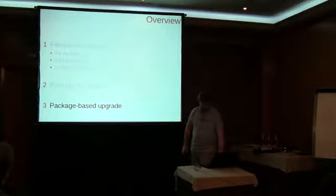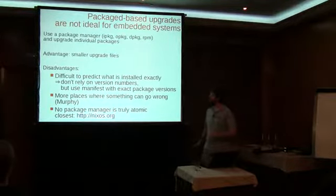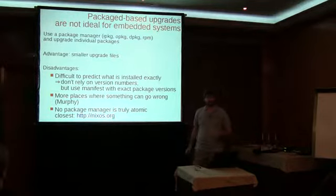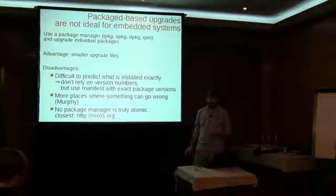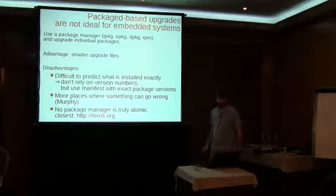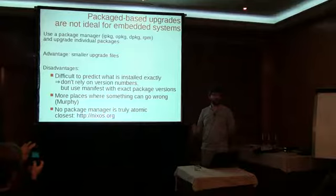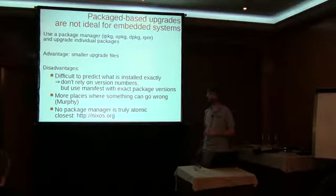The final thing I would like to talk about is package-based upgrade. A lot of text, I'm sorry for that. Basically, my main message is stay away from it. Package-based upgrades are not ideal for embedded systems. There are package managers that you can use, but actually no typical embedded upgrade package systems. And there is one advantage that they have, that is that they allow you to have smaller upgrade files, because you just upgrade the things that have changed.